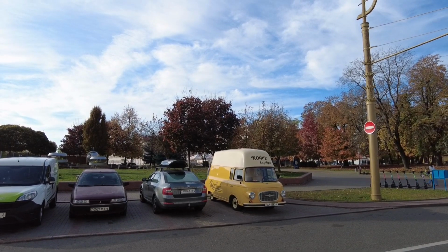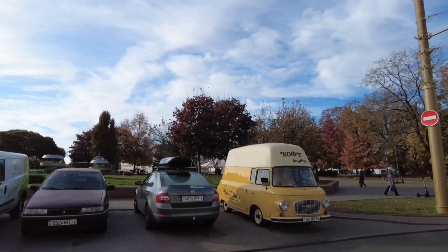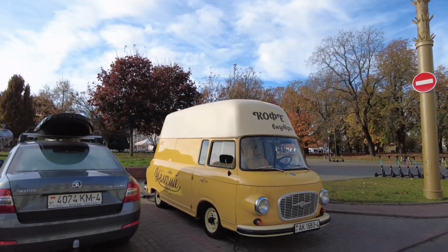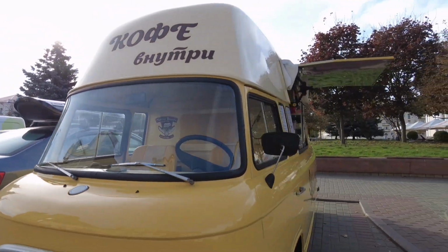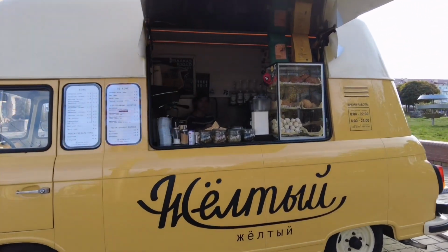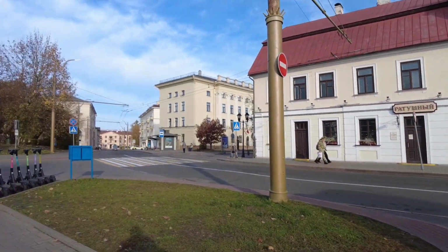Good day, this is the second day. Here I am in Grodno, the 21st of October. Just wanted to get coverage of this van here. I love these old Soviet vehicles. This is actually a coffee shop. Very, very nice condition. I just had to get that. That's beautiful.